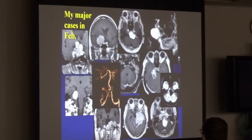Tomorrow's case is like this one. The day after tomorrow, this one and this one. And sometimes I have to do direct clipping for aneurysms in difficult locations. So these are my major cases in February.